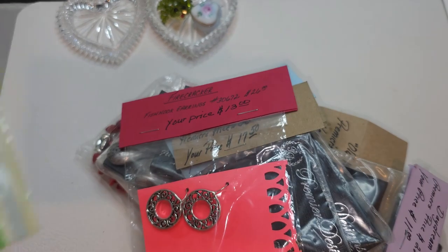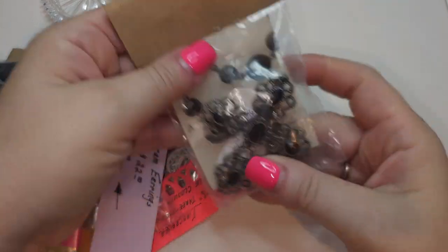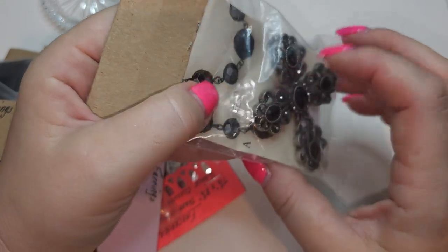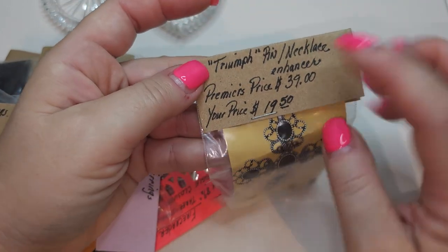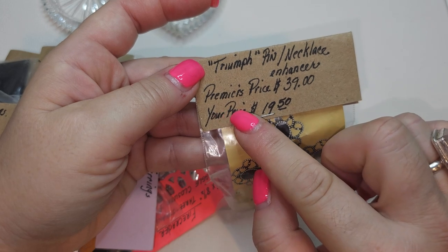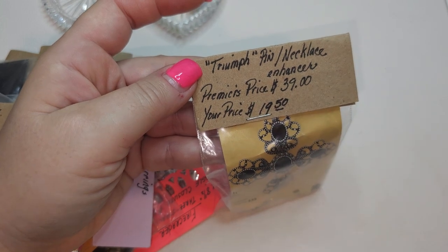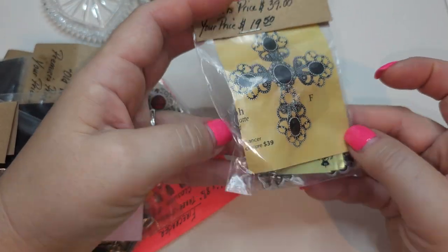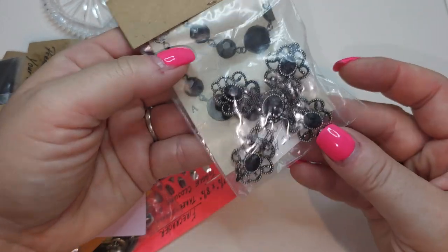All right, here I think. Let's take a look. Let's start from this bag. It looks like it's all marked from the sale. Right here we have our cross. It looks like it is either a pendant or a brooch, and it says Triumph pin necklace brooch. Premier price 39, yard sale price 19.50. I don't know what it means. Oh, right here it shows the picture of it and how much it costs. It may be Premier Designs, I don't know. This is just a pendant.